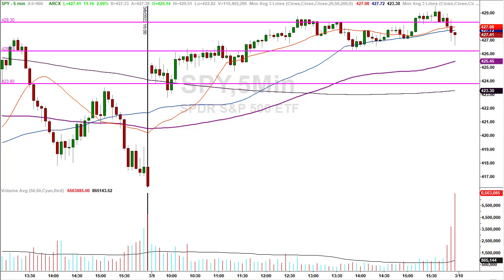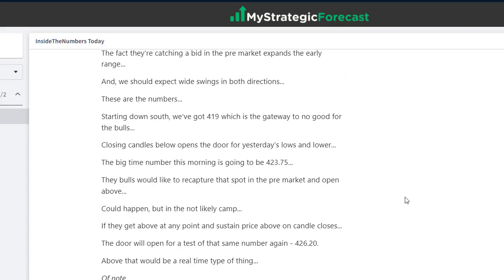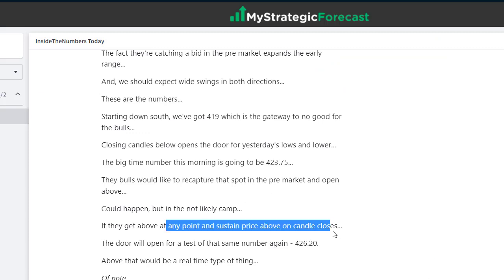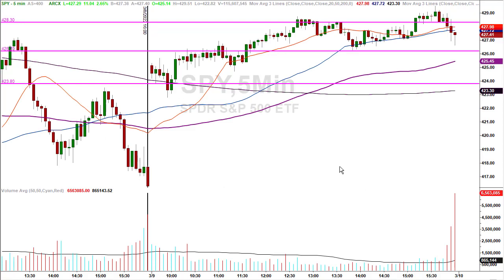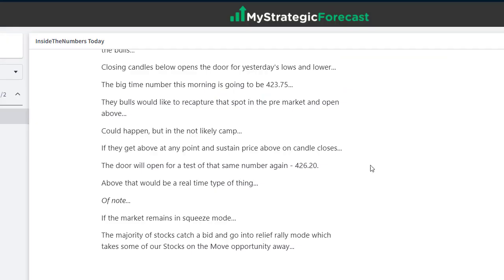But it's not that we don't see this coming. We do. We'll get to that in a few moments as we get into the notes. If they get above at any point and sustain price above on candle closes, the door will open for a test of the same number again. That was from yesterday, the day before, 426.20. Above that, we'll talk about it later. What's the next number on the board? 426.20. So they get above 423.80, and where are they going? 426.20, give or take. Stay there for a while, build some energy, eat time off the clock to do what? Get through, close candles above, and work their way to the next spot.